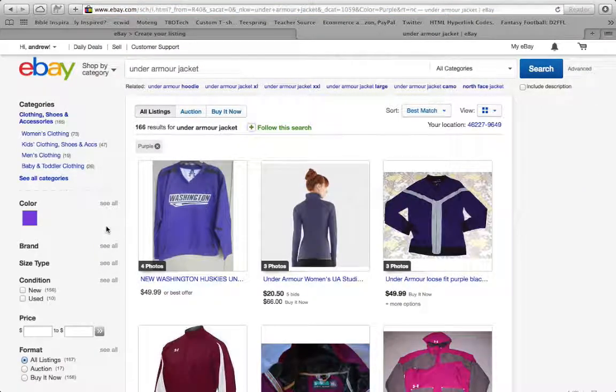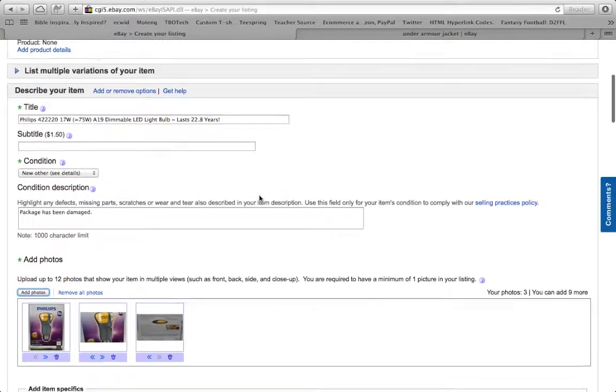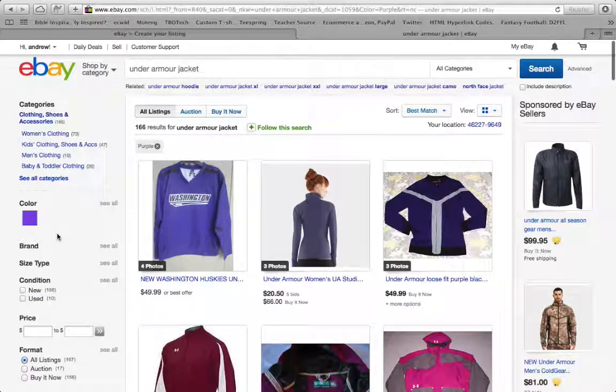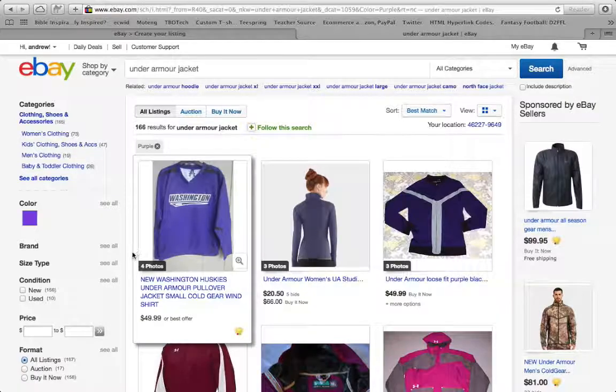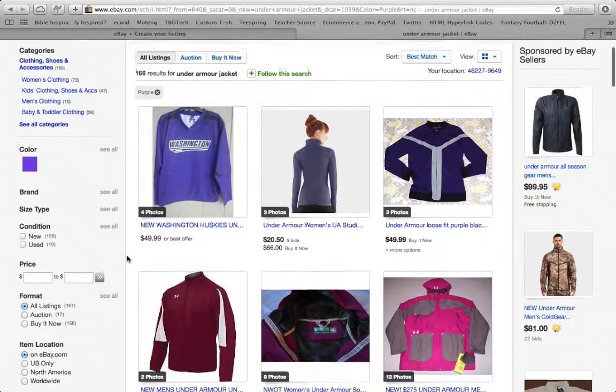Now when you do your listing, actually I have one up here, so look, when you actually do your listing, these would be the item specifics. None of these are required, but it has the brand, the style, the size type, the size, and then the color here. If you leave this blank, then it will not show up on here. So if someone clicks on that, your item won't show up. So it's really important that when you're listing an item that you put that in there.